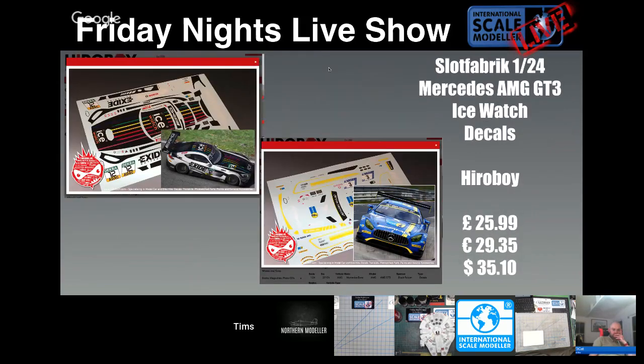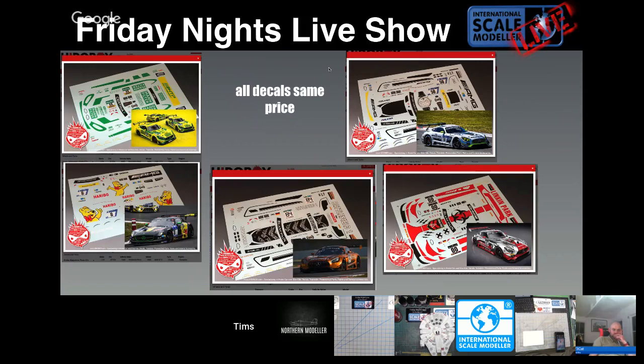Nice. Now, we might have seen that there's a lot of new decals coming out for the recent Mercedes-Benz launch. Now, Hero Boy's got loads of them in stock at the moment. They're all the same price, £25.99, €20, $35. They are selling out quick over there, so if you do want some of these, you need to go grab them now. You've got a really good X-Size Ice Watch one there. You've got the Bilstein AMG livery. You've got filters, which looks a bit like the Brazilian flag, which is really quite cool. You've got the AMG watch one, which I know Paul really likes. Haribo. That's the Haribo one. Yeah, Haribo looks really cool.